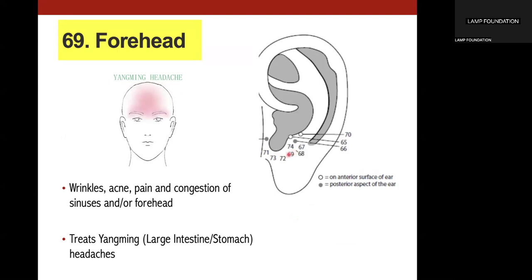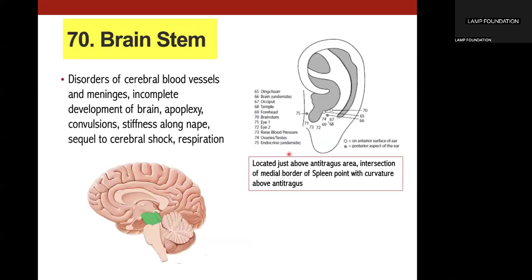This point, for those who are interested to explore auriculift, that means lifting the face using the auricle, you might want to needle this area to iron the wrinkles. It's also good for acne, pain, and congestion of sinuses and or forehead. It treats Yangming headaches. So that includes the large intestine and the stomach.